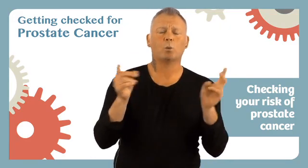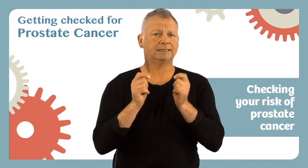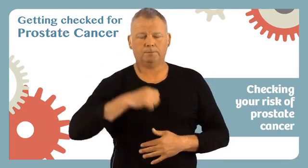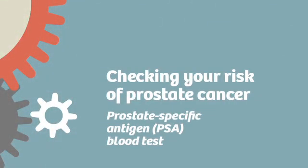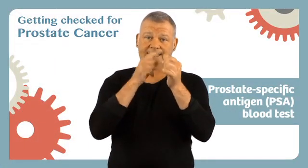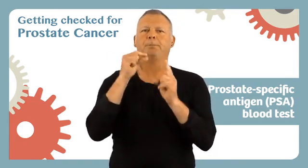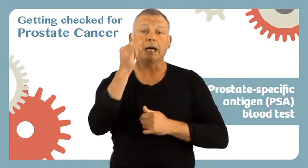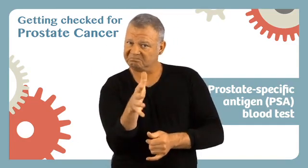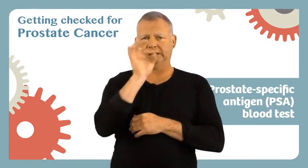Checks usually involve a blood test called a prostate-specific antigen test, or PSA, and a digital rectal examination, a DRE. The prostate-specific antigen, PSA, blood test. This is a blood test to measure the PSA level in your blood. The prostate gland makes PSA. The blood test is free, but your doctor's usual charge may apply.